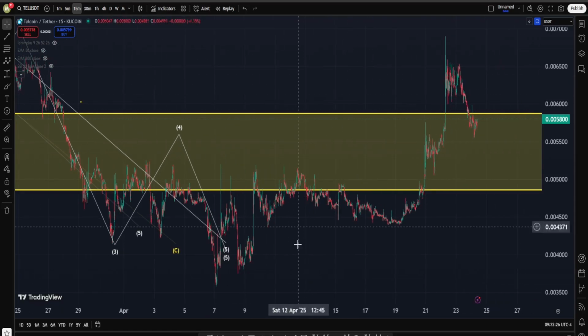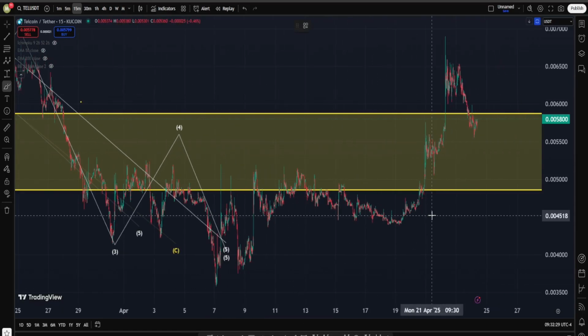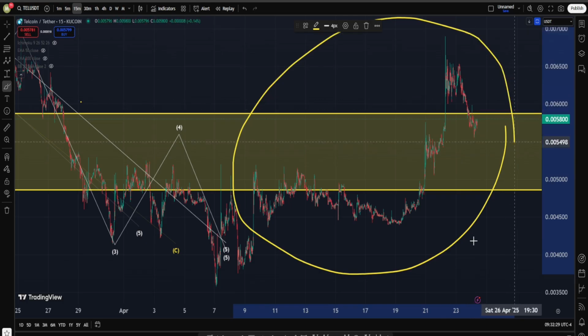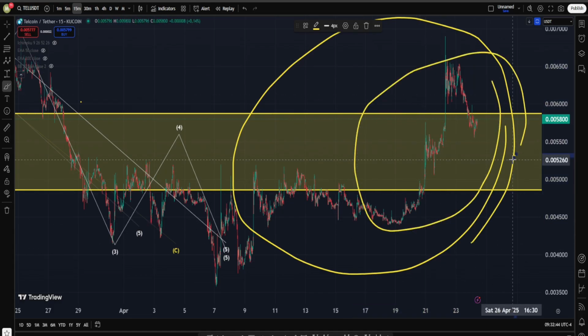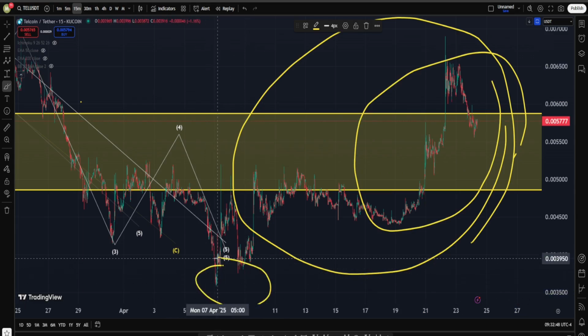Okay, so in today's update about Telcoin, we are going to check out this whole move on the upside and see what is happening in here in terms of Elliott waves, classic technical analysis, and maybe some indicators. And I'm going to show you some beautiful optimistic signs that happened in the recent move on the upside, indicating maybe the final low in TEL is already in.